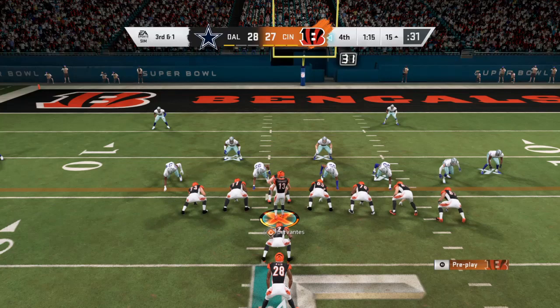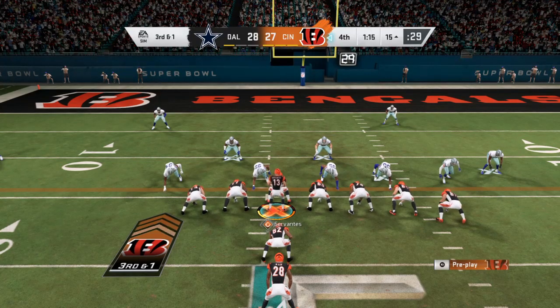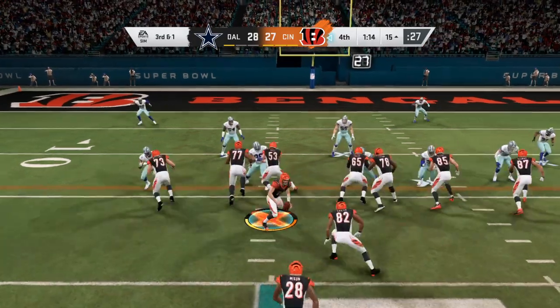Ready. 6, orange. Set the tone, defense. Set the tone, defense. Ready.